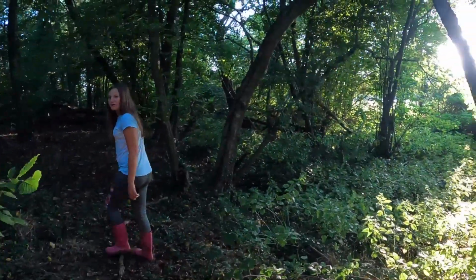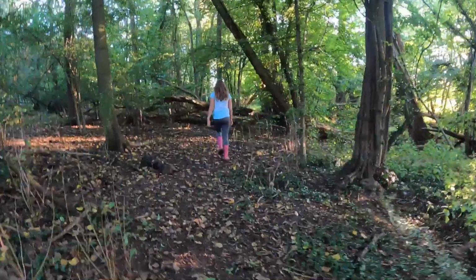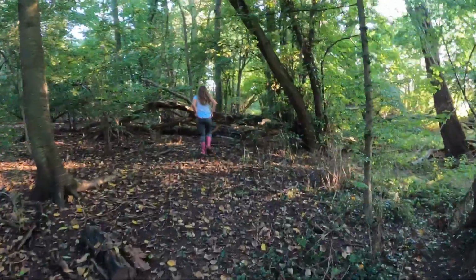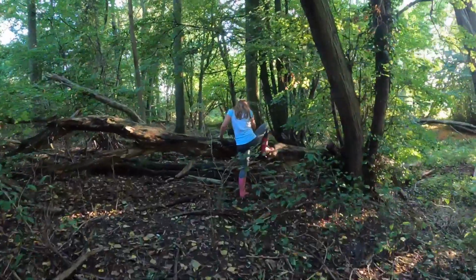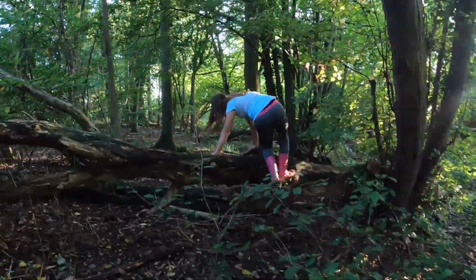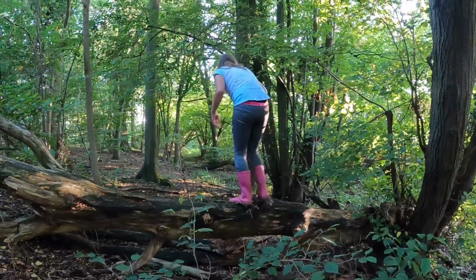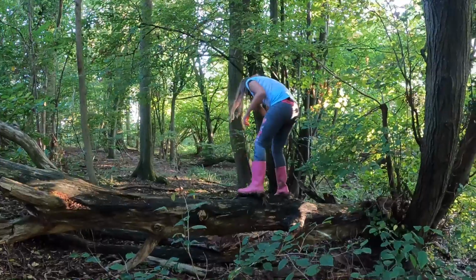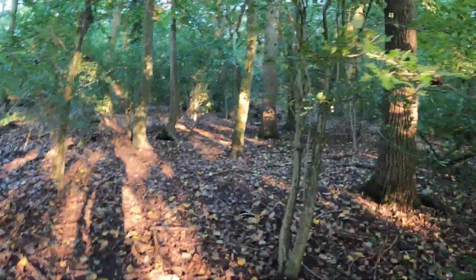Okay. I'm jumping over the tree, because I want everyone to see me do it. I'm not jumping over there. Alert myself. I'm walking round. Walking round.